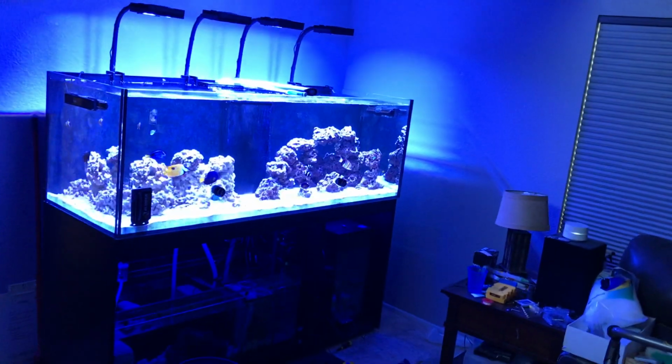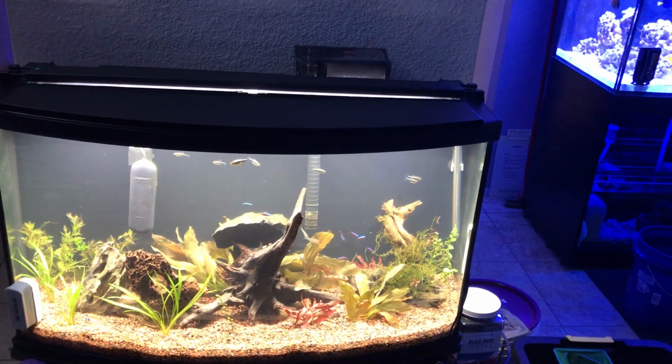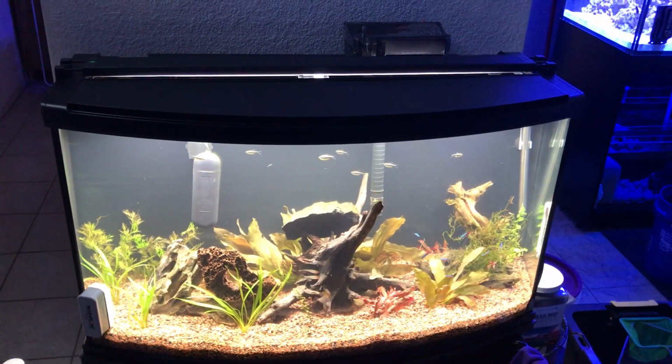And again, sorry, the room's a mess. I'm just doing so much. It's kind of hard to not have clutter everywhere. But that's an update. I just wanted to get that posted.